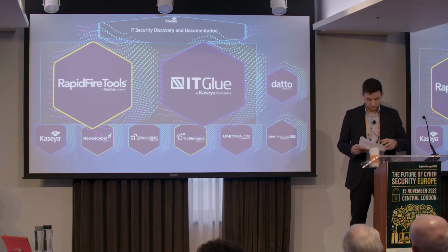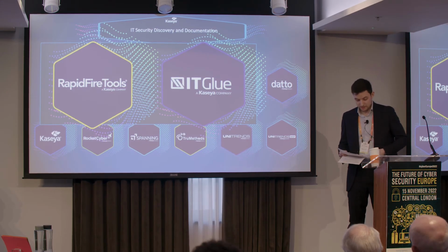So I'm going to go into the Rapid Fire Tools IT Glue integrations.